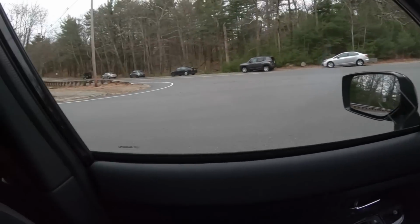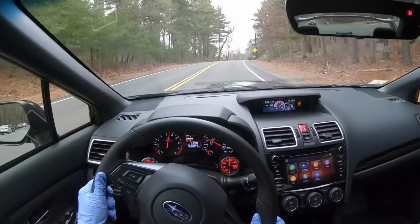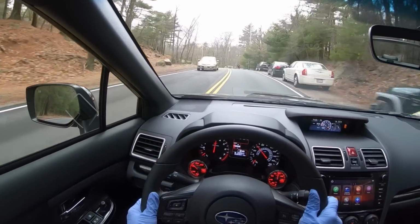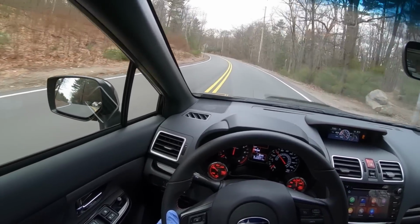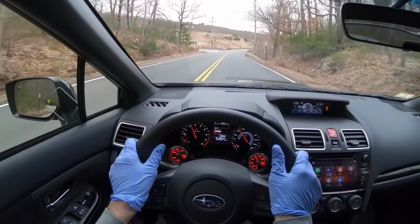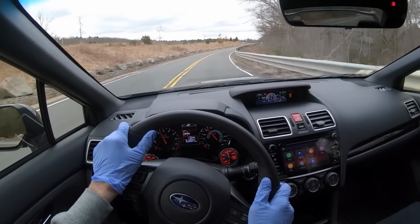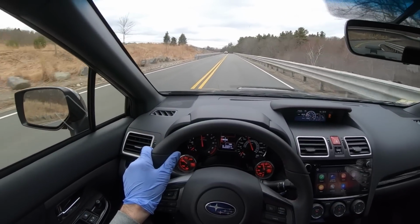I'll be the first to admit, I laughed at him when he bought it. He said, why the heck are you going from a Corvette Grand Sport to a Subaru? You're crazy. You have the fastest thing on the planet for the money, and you're gonna go and get yourself an STI. This thing has so much grip and it handles really well. Oh my God.